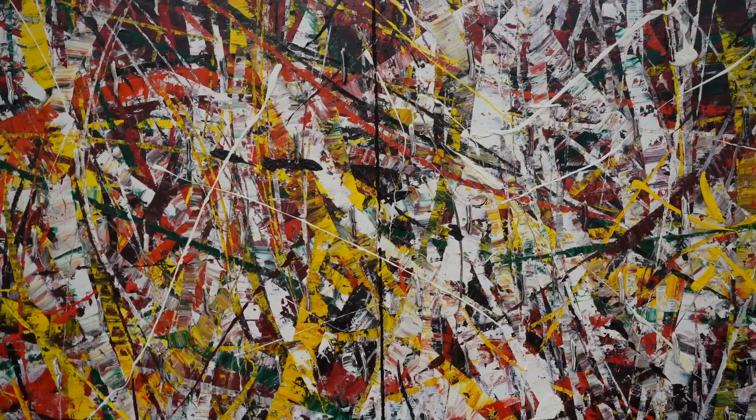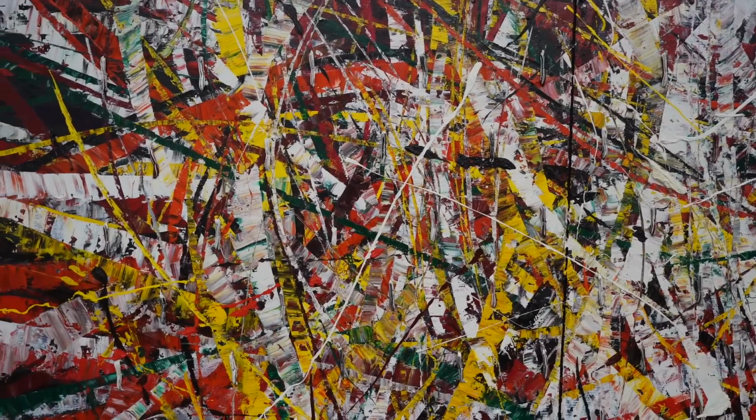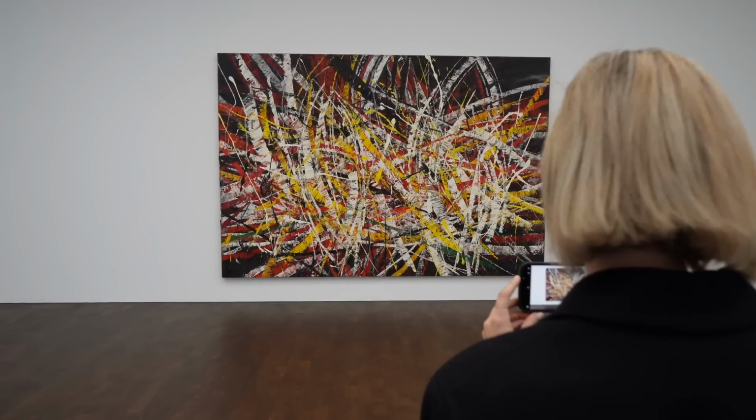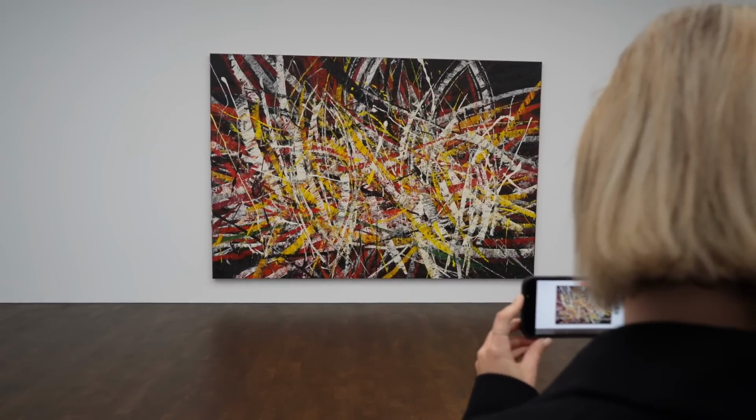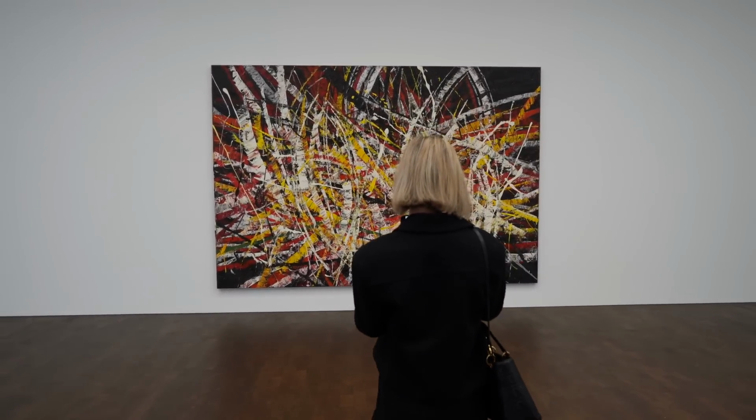And he's compared them to scars in the past, stating that the quote, "scar on the arm makes the arm more beautiful." And it's true. It really is the various textures in his works that really make them so visually exciting.